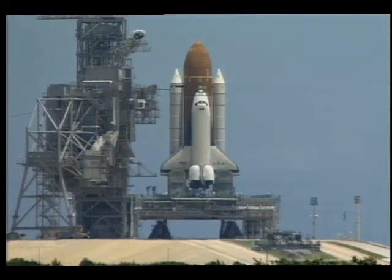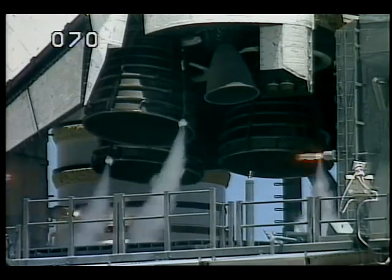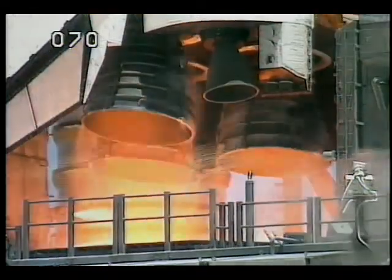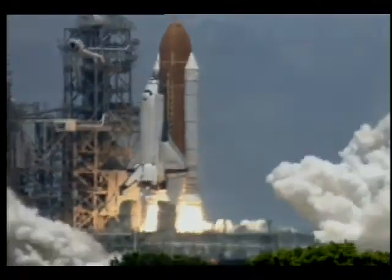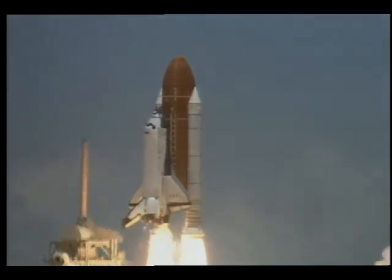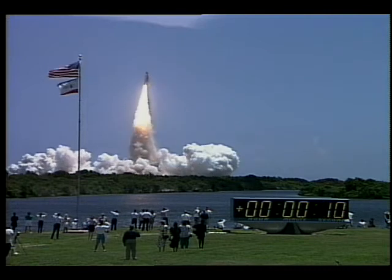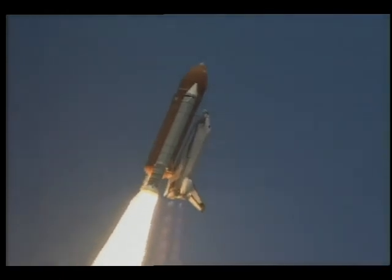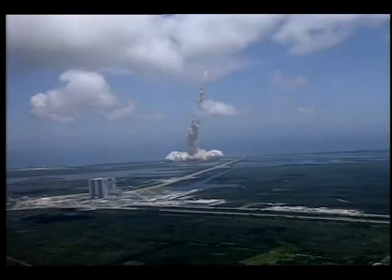T-minus 20 seconds. 15. T-minus 10, 9, 8. We have a go for engine start. 6, 5, 4, 3, 2, 1. Booster ignition and liftoff. Liftoff of Columbia on a multi-nation research flight. Houston, Columbia, roll program. Roger, roll, Columbia. Houston now controlling. Columbia underway on its 17th trip to space. Columbia already traveling 250 miles an hour.